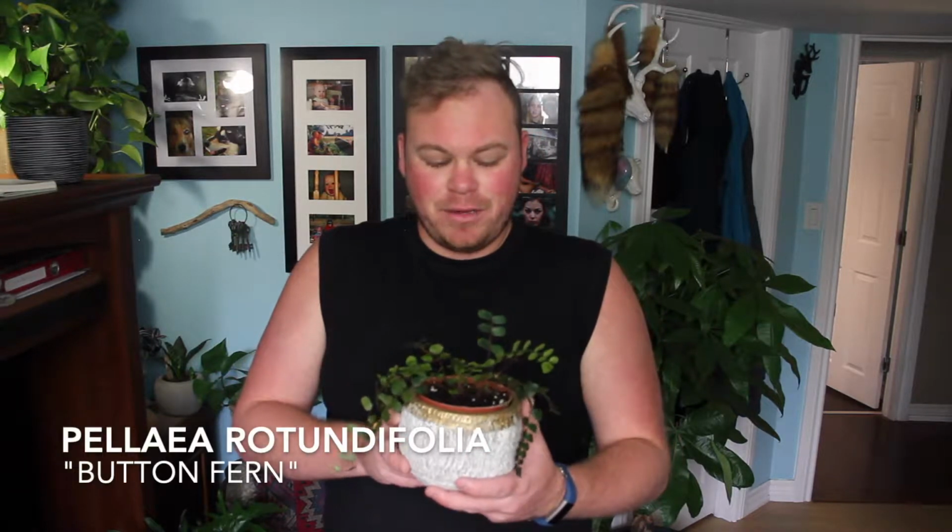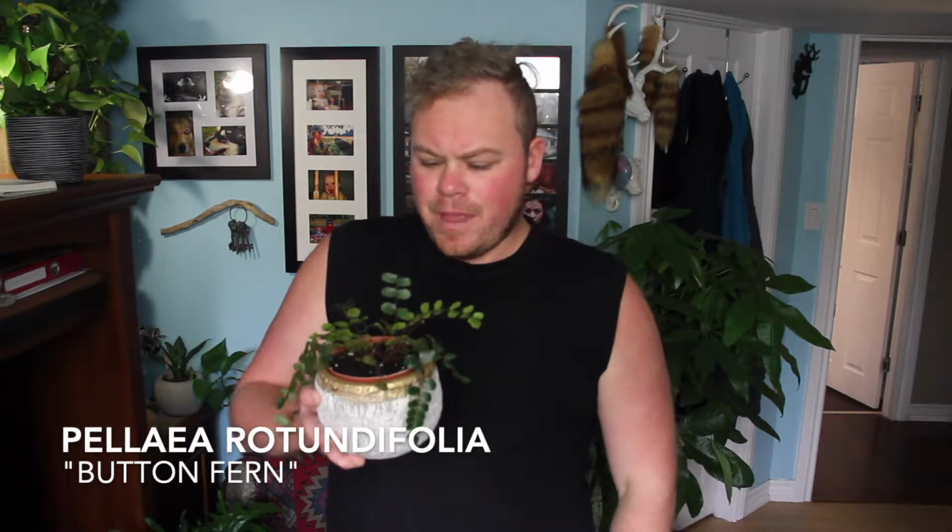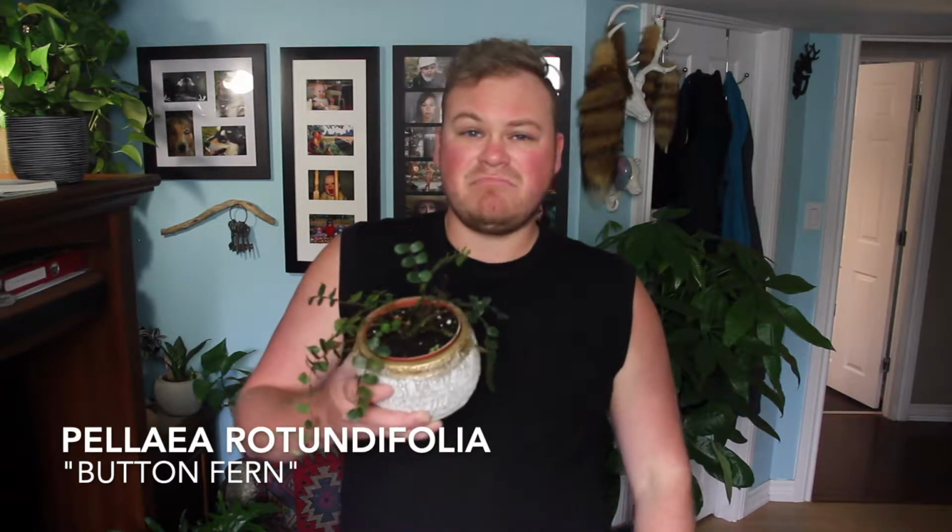It's a button fern, and it's the saddest looking button fern that you will ever see. I don't know, when I got this thing it was full and it was bushy and it looked so cute, and then everything died and dried out, and now it's just been like this ever since.